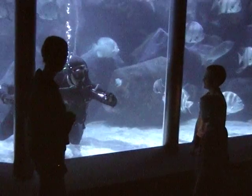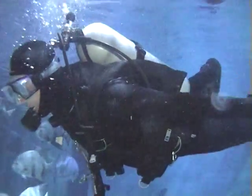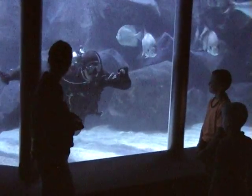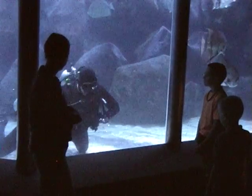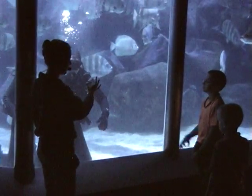See him float. When you're swimming and you're scuba diving, you are restricted to that cylinder. Very little oxygen or air. So having a BCD helps you conserve energy. You don't want to use a lot. Down you go. Back up again. Amazing.